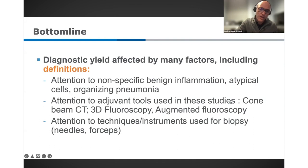So with that, my part is over and I will pass the microphone to Dr. Jessica Wong-Memoli to talk to us about why robotics? Why do we even need this technology?